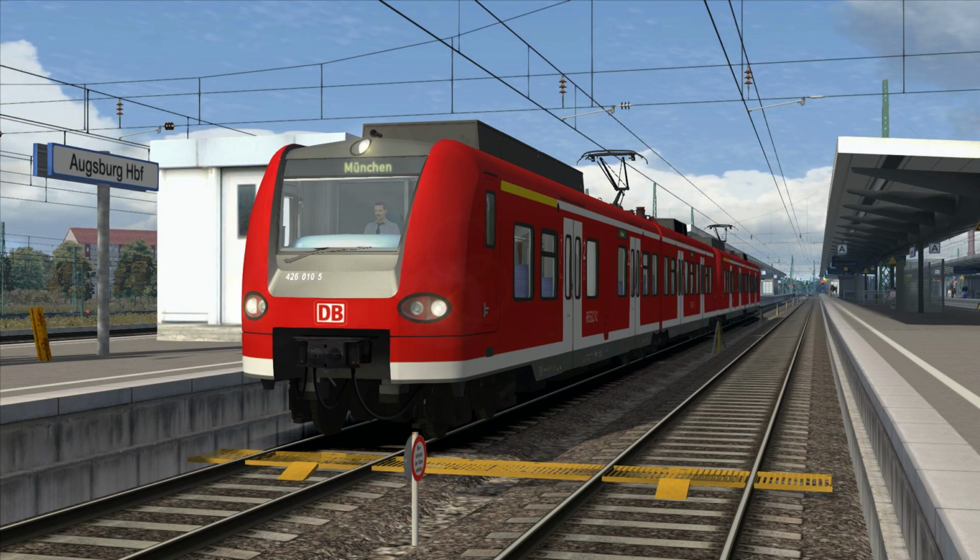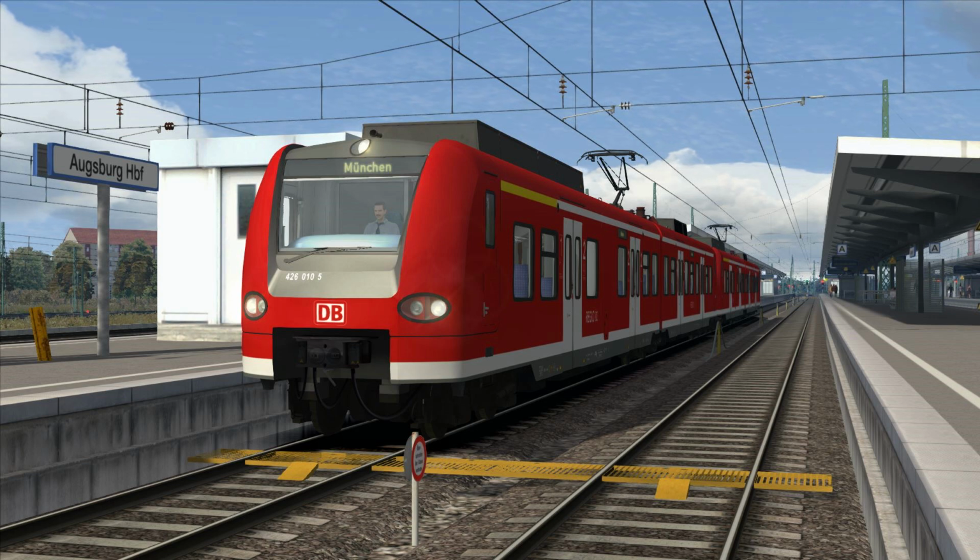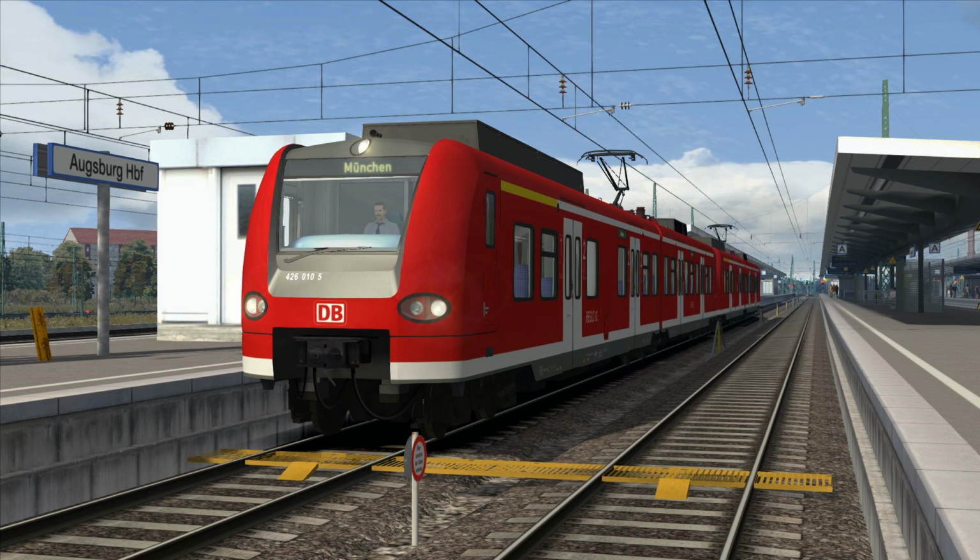On today's video we're going to be revisiting Germany once again, and I'm going to be driving a scenario which I found on Steam Workshop, which is Munich's Regio Roster 1, and we will be driving on the Munich to Augsburg route between Augsburg and Munich, which is a distance of around 61.5 kilometers, which is around 37 to 38 miles.